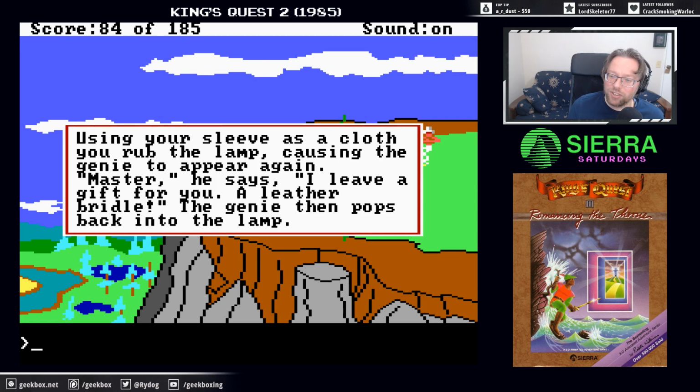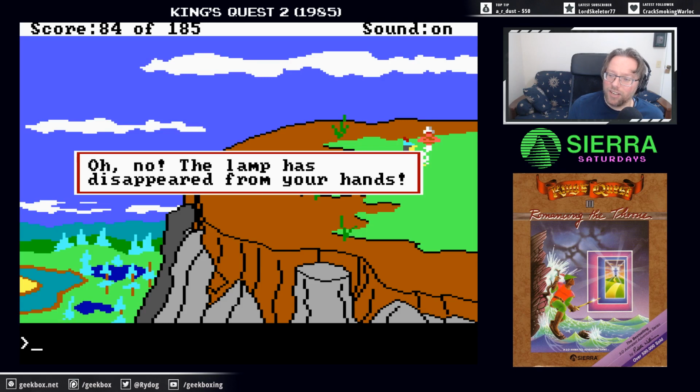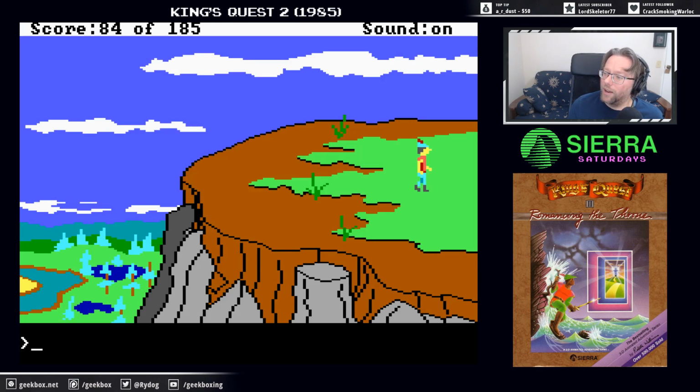How does Graham use his sleeve as a cloth? He doesn't have any sleeves. Oh no, the lamp has disappeared from your hands. Okay. So, now I have, if you're keeping count, a sword and a bridle.